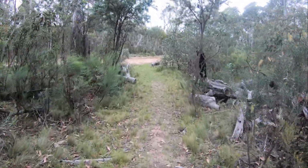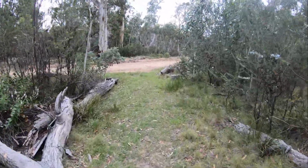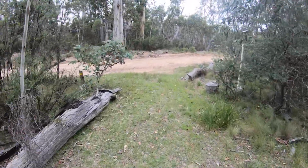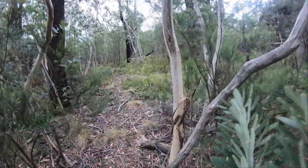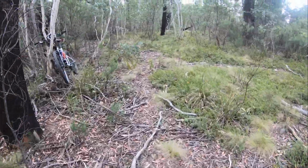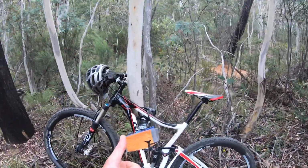All right, back to the fire trail. Just got to grab the bike, quick 5k ride, and we're done. Good beauty.